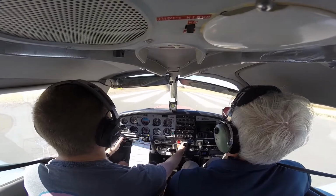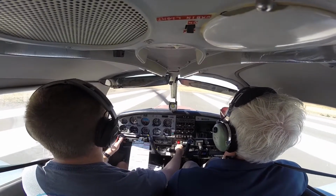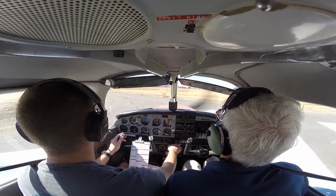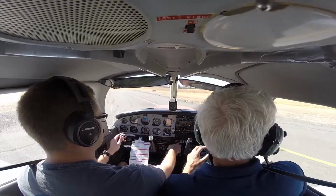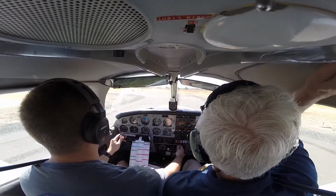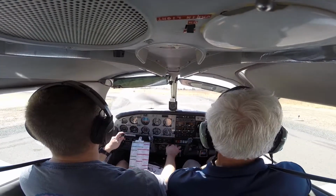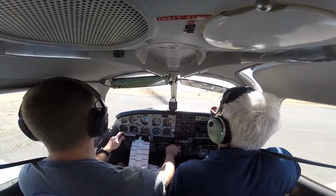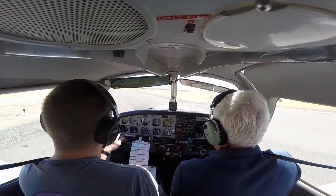Maybe just a little slower here. There you go. I'm always leery of a little too much speed and your brakes fail, and then you go sliding into the taxi light. Rio Vista traffic, Cherokee 2863 Mike, clear the active 25 Rio Vista. Stop here and clean up.